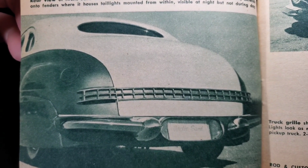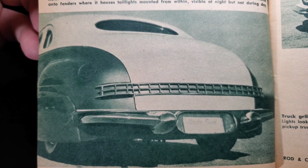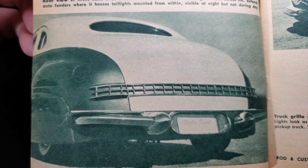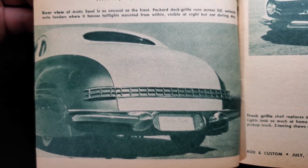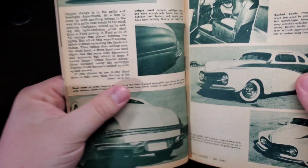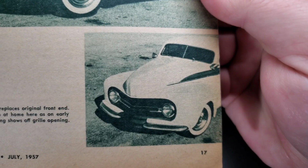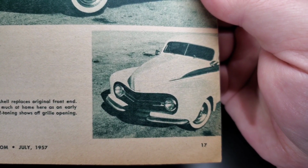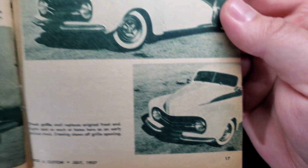The rear view of the Arctic Sand is as unusual as the front. Packard deck grille runs across lid, extends onto fenders where it houses taillights mounted from within. Visible at night, but not during the day. Really great touch there. The front end truck grille shell replaces original front end. Lights look as much at home here as on an early pickup truck. Two-toning shows off a grille opening.